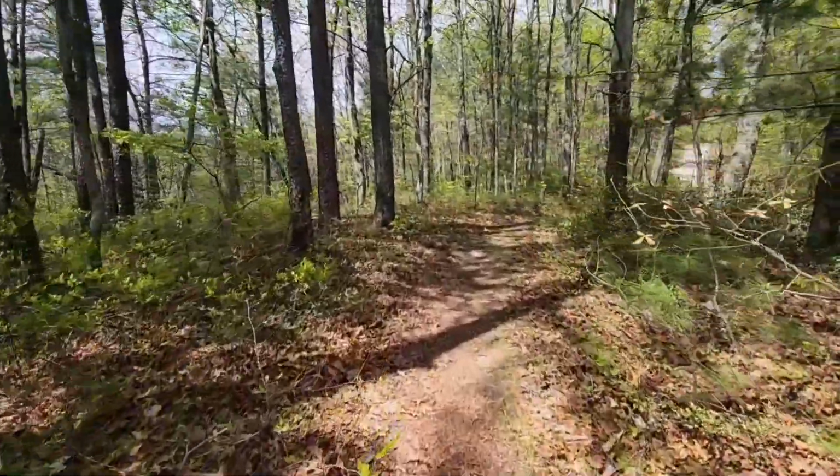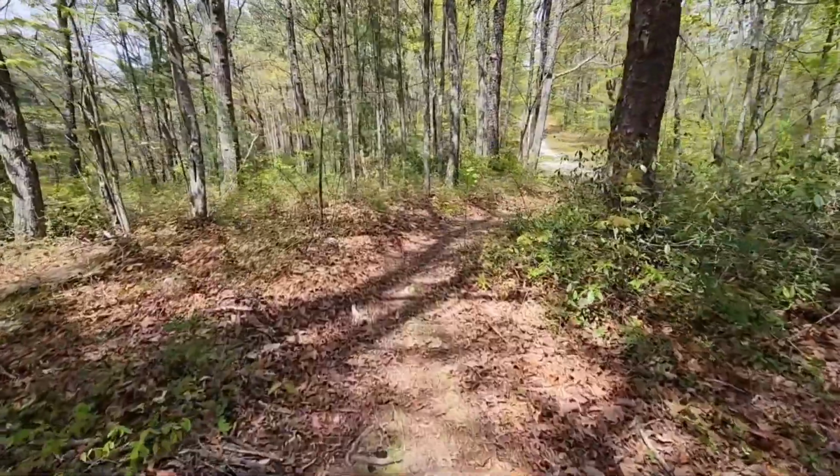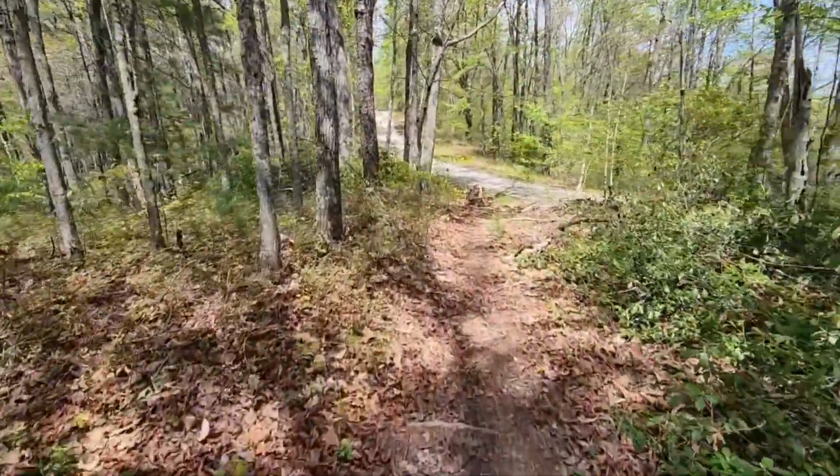And then once we pop out on Tunnel Ridge Road, we'll just keep walking it out to the end of the road, drop down on the trail. That'll take us out to Double Arch.